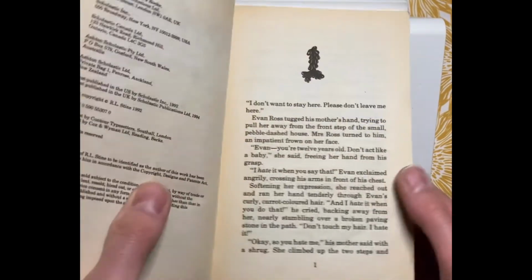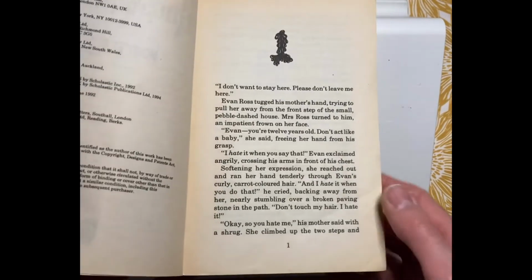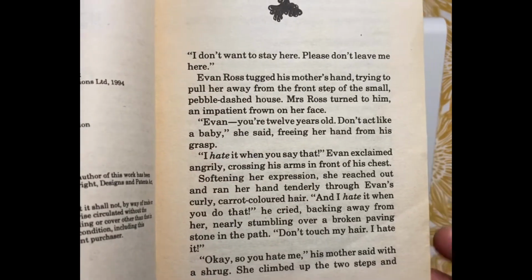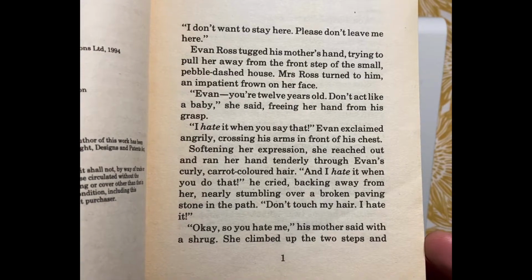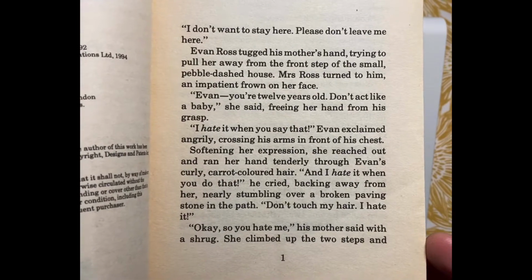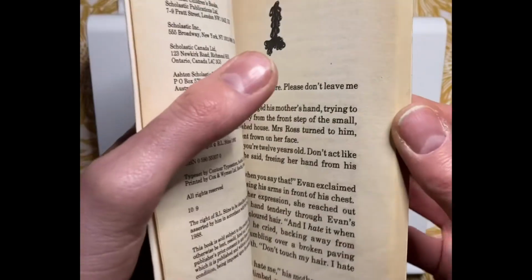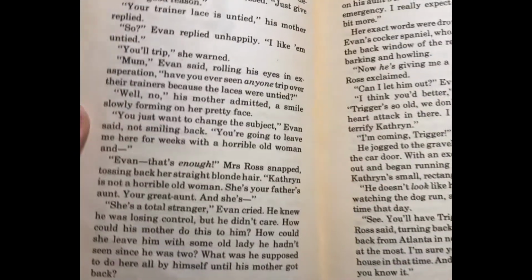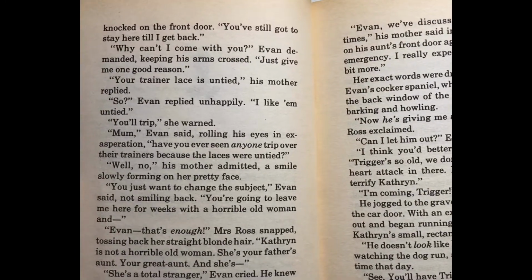I don't want to stay here. Please don't leave me here. Evan Ross tugged his mother's hand, trying to pull her away from the front step of the small, pebble-dashed house. Mrs. Ross turned to him, an impatient frown on her face. Evan, you're 12 years old. Don't act like a baby, she said, freeing her hand from his grasp. I hate it when you say that, Evan exclaimed angrily, crossing his arms in front of his chest. Softening her expression, she reached out and ran her hand tenderly through Evan's curly, carrot-coloured hair. And I hate it when you do that, he cried, backing away from her, nearly stumbling over a broken pavement stone in the path. Don't touch my hair, I hate it.